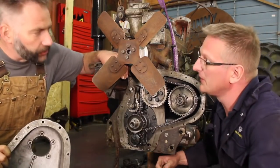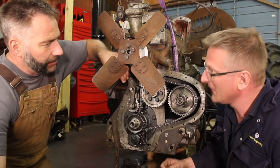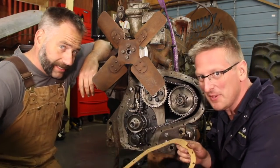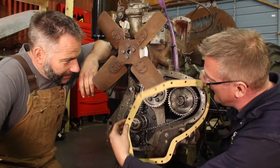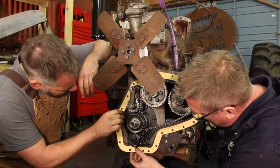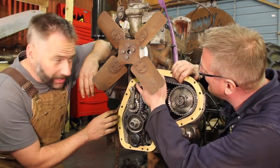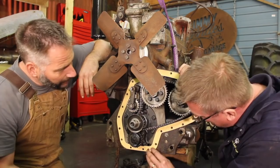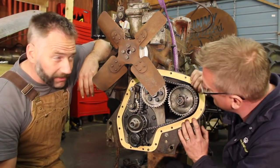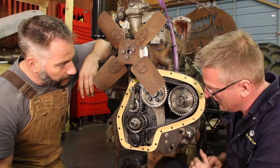Right, Gav, a moment of truth. Time to put the timing cover on. Yep. But I have noticed you've got a little bit of a sad face on, haven't you? I've got a bit of a grump on. I'm not happy with the way these gaskets fit up, and we've had a few like it, actually. They just don't line up. They just don't seem to fit the holes. But we're going to persevere. Hopefully, we'll get it fitting well enough. But it is a bit sad that these gaskets just don't seem to fit well. Anyway, it goes on. Yeah, we'll struggle to get the bolts in, but we'll get there.